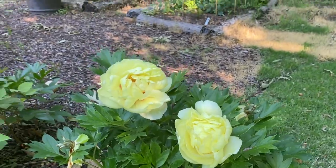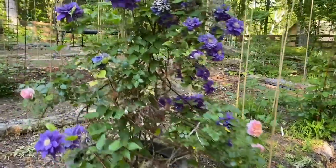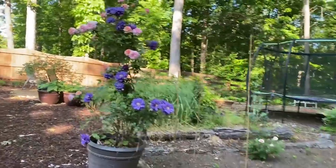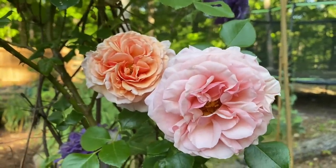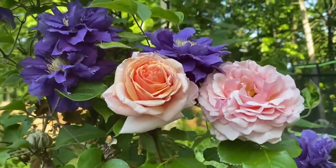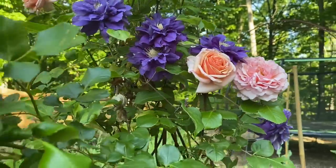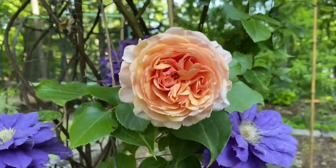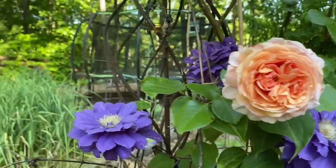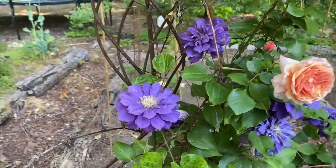Bartzella peony. Oh, and I just totally skipped over my Lady Ash roses. I gotta show you these. This one doesn't have as many blooms on it as the other, so I'm going to show you the other one. Isn't that pretty? Lady Ash Rose and Kiri Te Kanawa Clematis. I absolutely adore this combination. Isn't that beautiful? This is one of my favorite clematis vines.